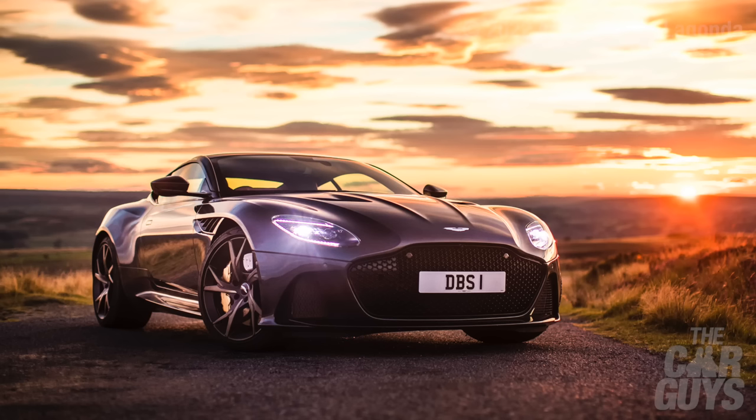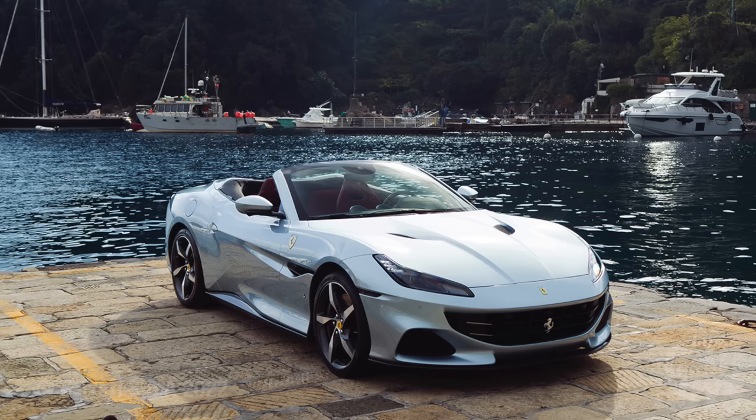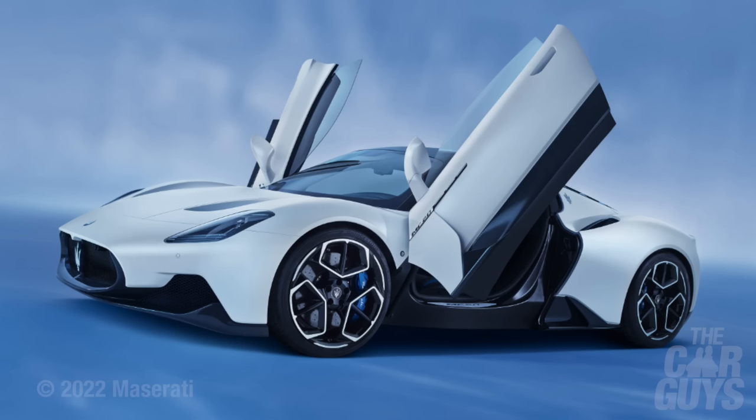Welcome to The Car Guys, and this week we're going to be looking at the fastest depreciating supercars. Those exotic cars that if you purchase them new, you will lose most money in year one, and then even more money in years two and three. In a word, ouch.